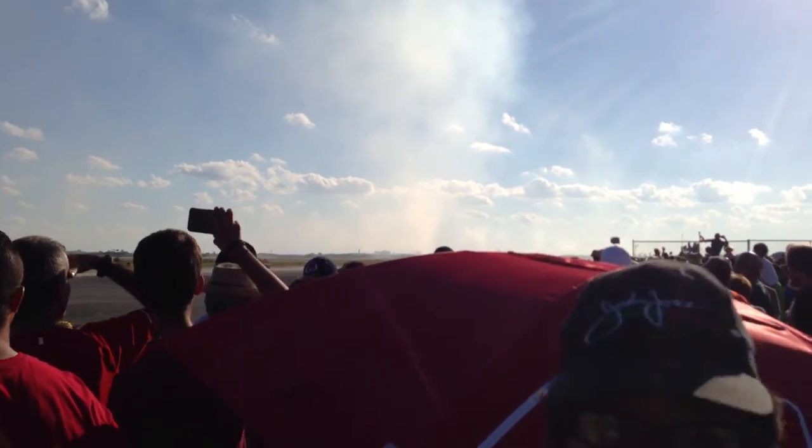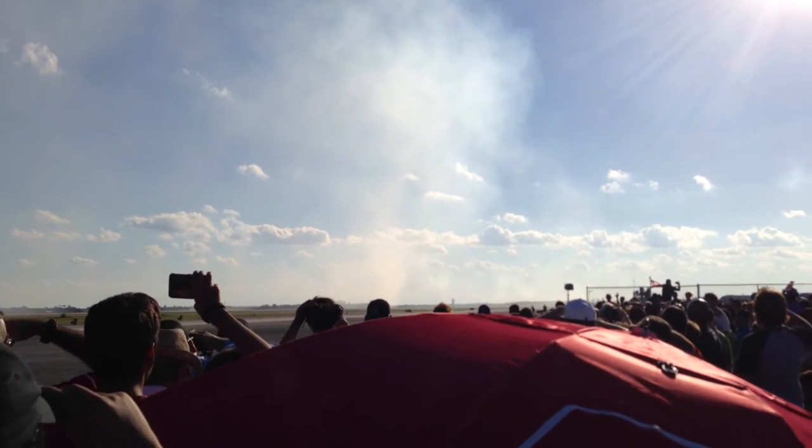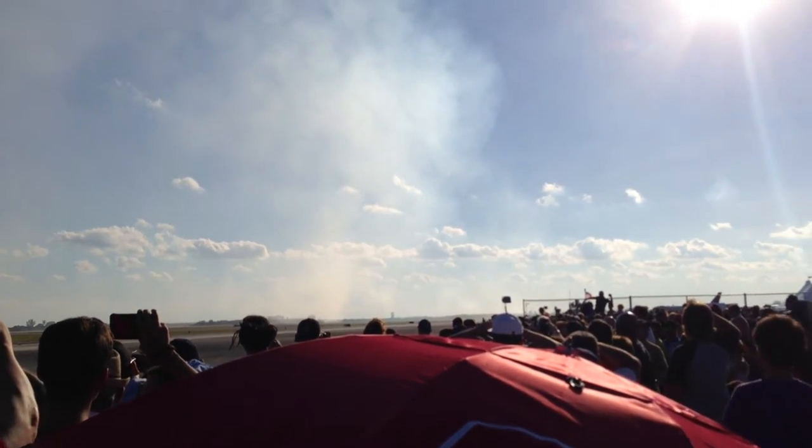Watch as our two wingmen, Captain Ryan Riley and Major Caroline Jensen, have dropped back to fly off our slot pilot, Major Nick Holmes, in the Arrowhead formation loop.